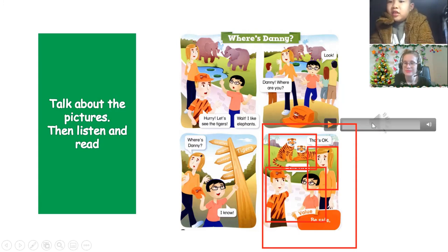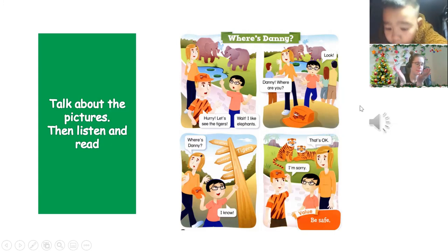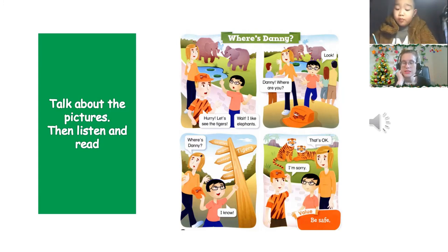Page 56. Lesson 3. Story A. Talk about the pictures, then listen and read. Where's Danny? Where's Danny? Hurry! Hurry! Let's see the tigers. Wait, Danny, I like elephants. Where are you? Look! Where's Danny? I know. I'm sorry. That's okay.